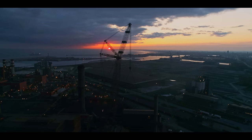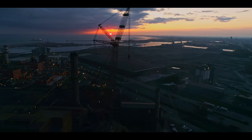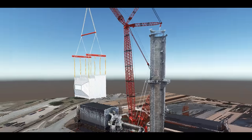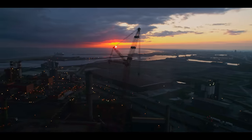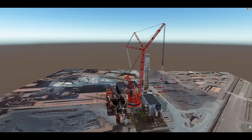Move 3D allows us to show to our customer what is going to happen instead of having to explain what's going to happen. The whole world around us is 3D, and for everybody it's a lot easier to understand a plan when it's presented to them in 3D.